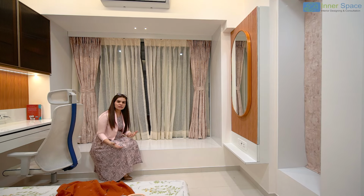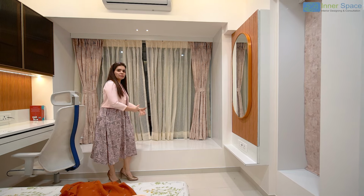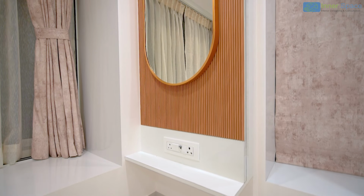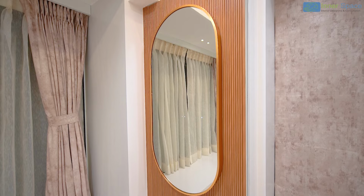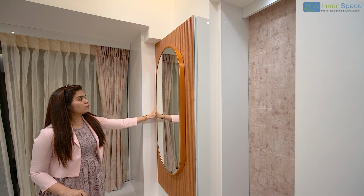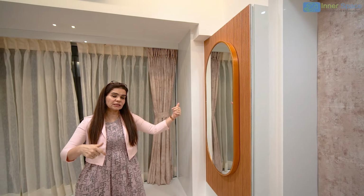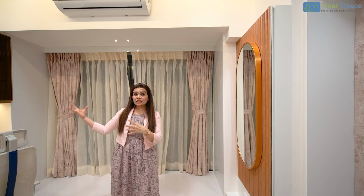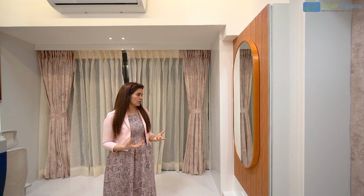Or if someone comes to meet him and the bed is folded, we have this place where people can sit with him and chat with him. Right behind his working table we have placed a beautiful oval-shaped mirror, and we have repeated the brown flutes which are there on his table here with the mirror. So the backdrop when he is in a meeting is very, very beautiful.